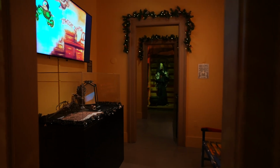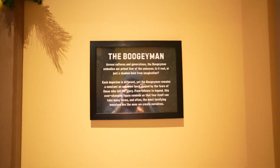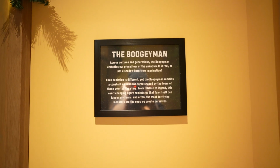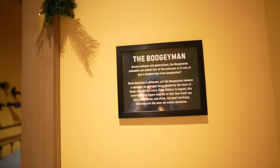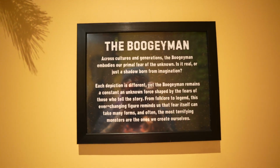Alright, let's go on in. I'll show you guys the little gift store after. There's like to the right, this way, and this way. Alright, so as soon as you walk in, the first room to the left, it goes kind of over like movie horror icons and lores and myths of all like the horror monsters that exist.